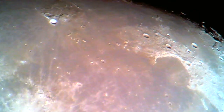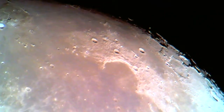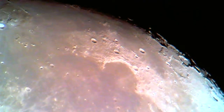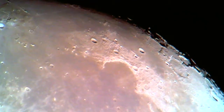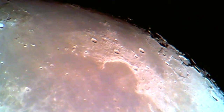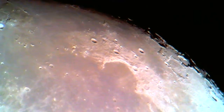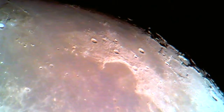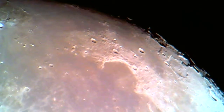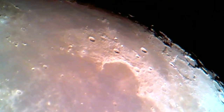And here comes our famous C-shaped area, Sinus Iridum, I believe. I've got to double check myself. I'm going to my maps here, and I just want to check. Come on! I hit the button here. Yeah, Sinus Iridum. That whole U-shaped area is called Sinus Iridum. I couldn't be sure. I just wanted to make sure I was right on that.